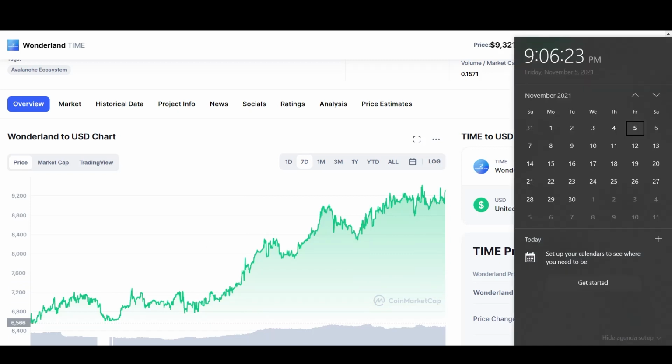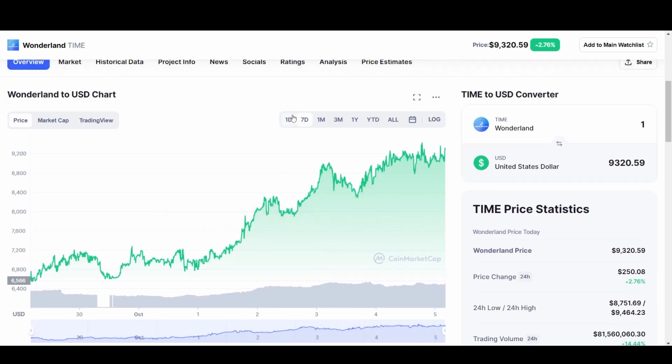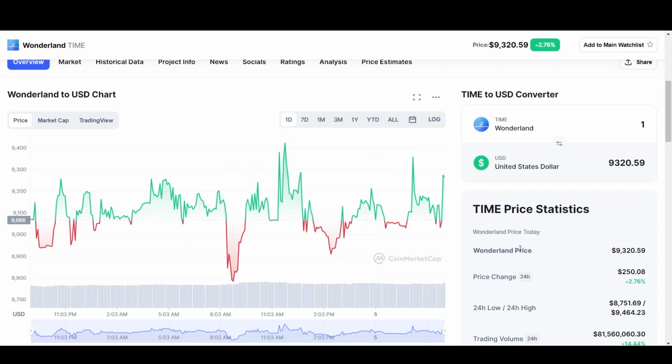Let me take a look here. I must have bought it somewhere around October 28th, 29th. Oh, I actually bought it maybe around 7,000. I don't even remember. I'm not doing it for the gains. I'm doing it for the APY. I don't even look at the price. I'm obviously up 40% because I'm compounding my returns and the price is appreciating. So double header there, and it's currently working out for me here.